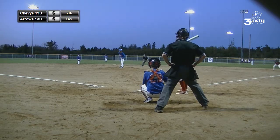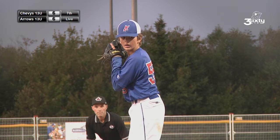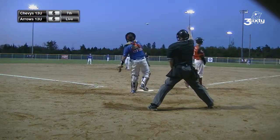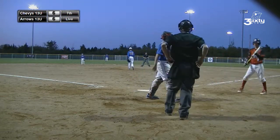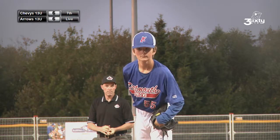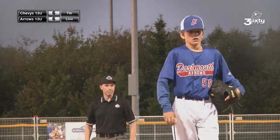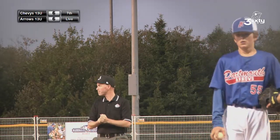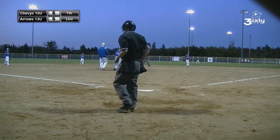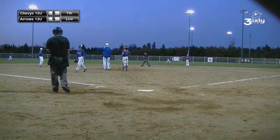One in the first, 3 in the fifth, 2 here in the seventh to give the 6 runs for the Chevys. Swing and a miss, the count 2-1. 2 in the first, 2 in the third, 1 in the fourth, and 1 in the sixth for the Arrows for their 6 runs. And we're going to see a pitching change here, as that was pitch number 30.